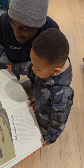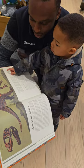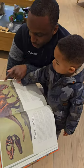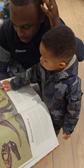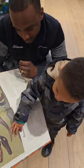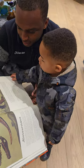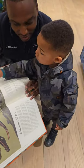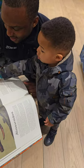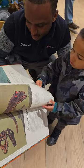Allosaurus eat that. But what's this called? I don't know, it's not describing it. It's only describing this one. And that's Allosaurus. I don't know what... This is a crocodile. No, it's not a crocodile, that one. Are we going through the whole thing? That one is standing on it. Yeah, it is. Allosaurus is standing on it.